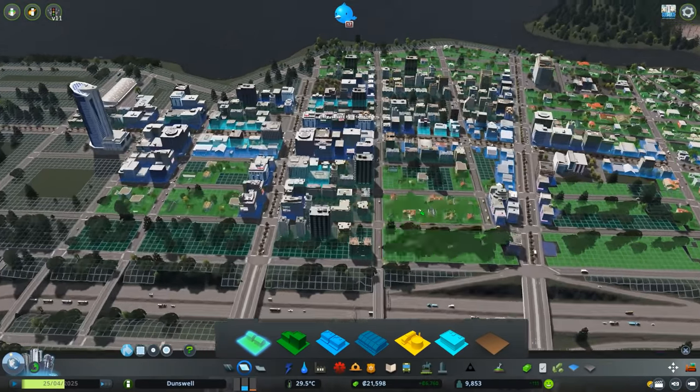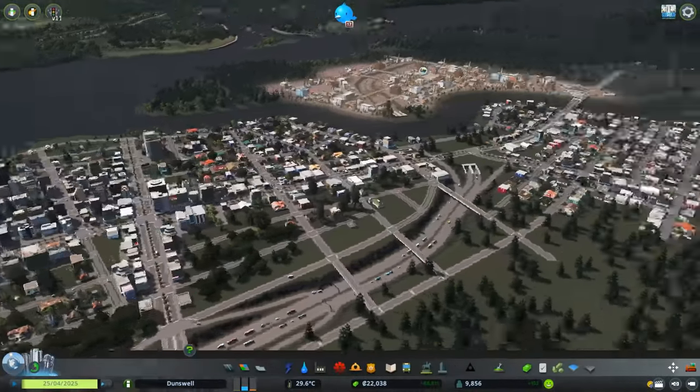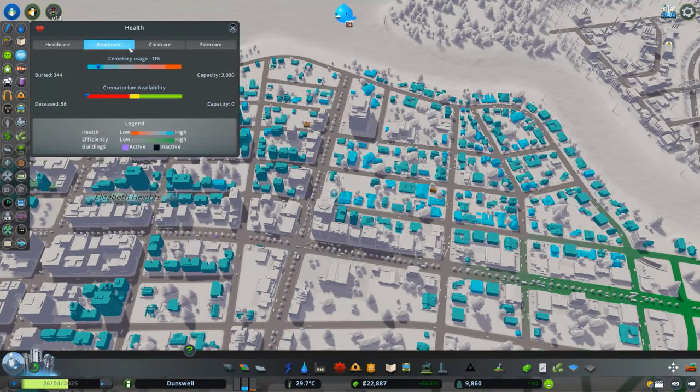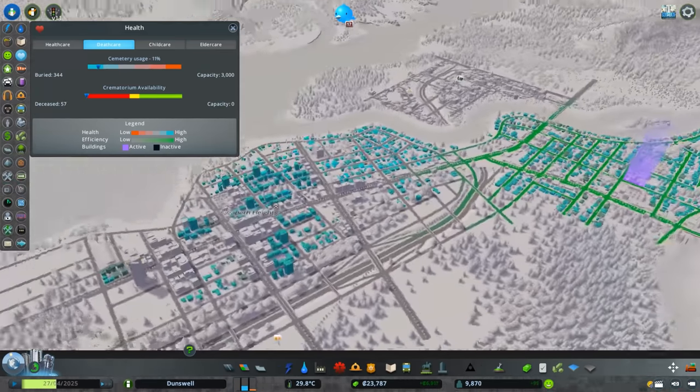There. So we got some residential down. Oh, I see a couple of death icons. No, I think they disappeared. How are we doing for death care? Just out of curiosity. Crematorium availability. We don't have crematoriums yet. Cemetery usage only 10%, so I think we're okay.